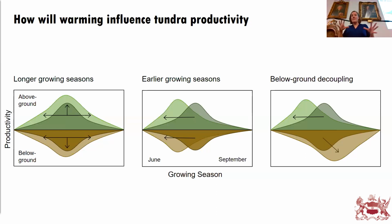And then the third hypothesis that we had is that above ground, we could be seeing that earlier growing season, but below ground, the root systems could exploit the thawed soils that are remaining thawed for longer and thawing to deeper levels than ever before, releasing more nutrients, et cetera. So some of our understanding of how plants might respond under those conditions would suggest that the below ground part of the system might respond differently from what's going on above ground. So we've been working away on testing that.